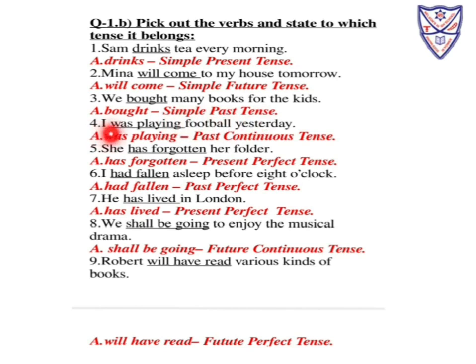Number four, I was playing football yesterday. Over here was playing is a verb that stands for past continuous tense. Why? Because was playing shows an action that was going on or continuing at some time in the past. Therefore the answer is past continuous tense.